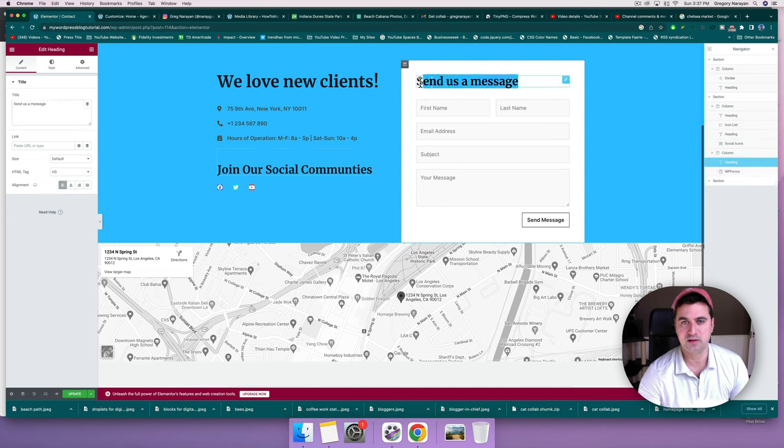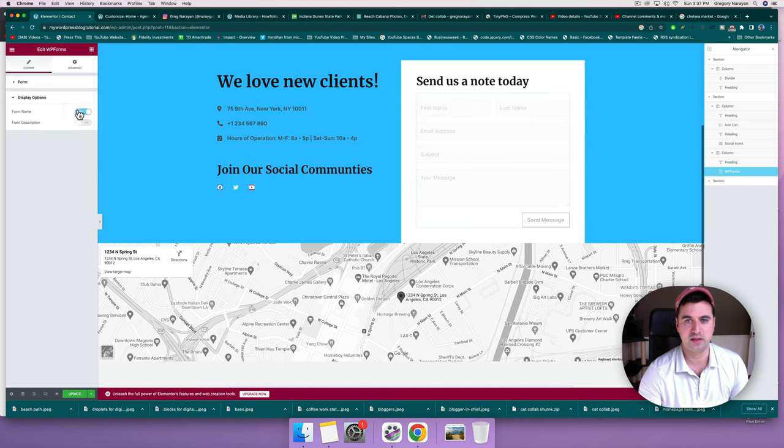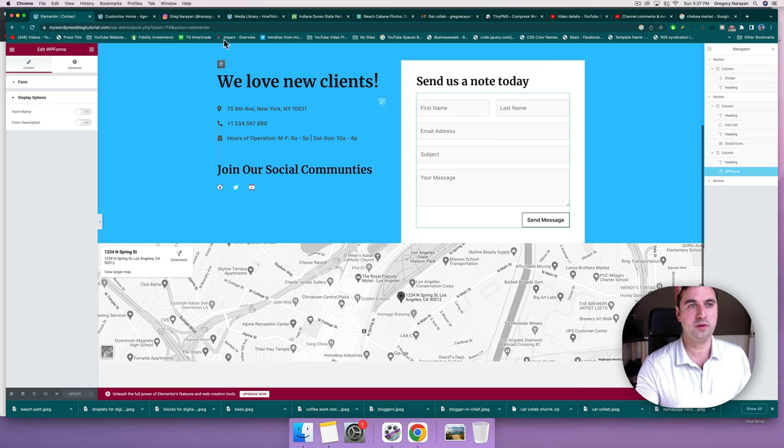All right, now let's move our attention over to the contact form here, and we're gonna strengthen that message by saying, send us a note today. Then for the form, this is gonna be a WP form, and we already have that plugin working, I believe. So this is contact form. There's also newsletter signup form and selective form. We just want contact form, and for display options, you can choose things like whether the form has a name and the form has a description. And let's update it. So we know our form works.